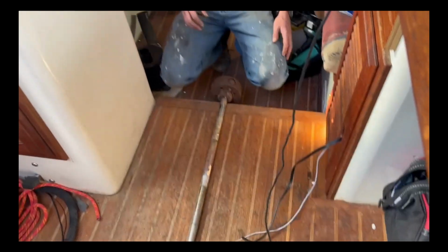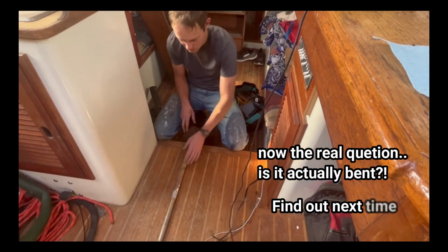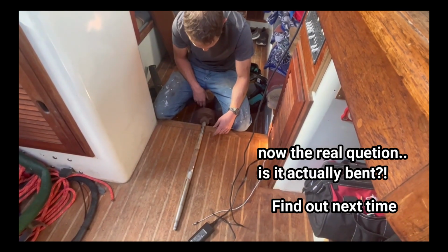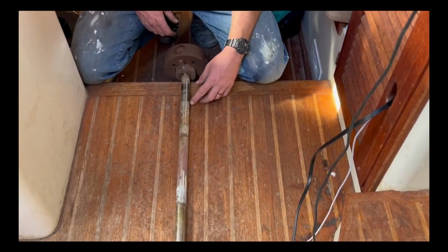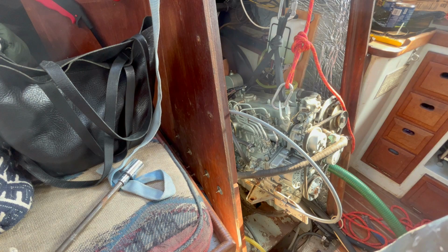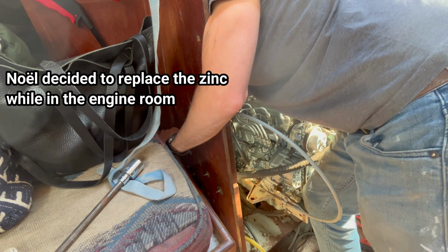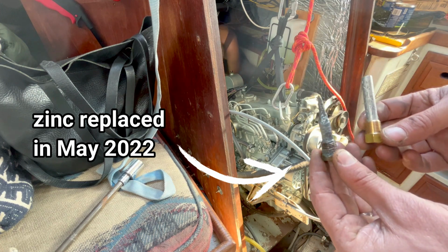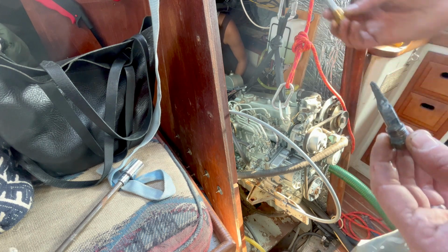You know what I think had the wobble was the coupling. I think the shaft is straight. I mean, this is a very crude test, and this isn't that smooth, but it looks pretty straight. It's called a pencil zinc. There's 2 nuts. So this. So I replaced that zinc in May. There's still plenty of zinc.